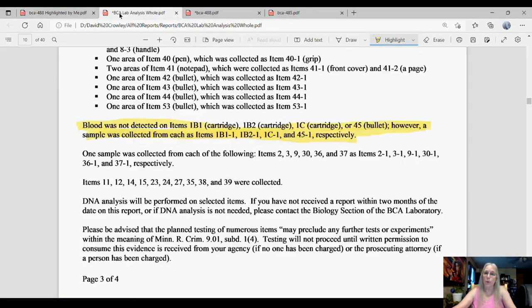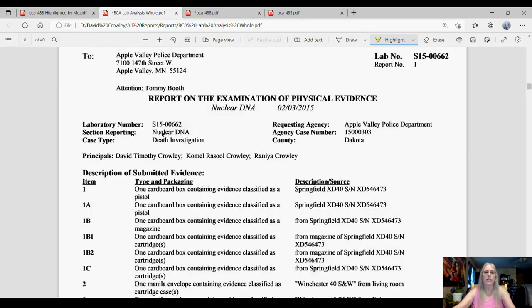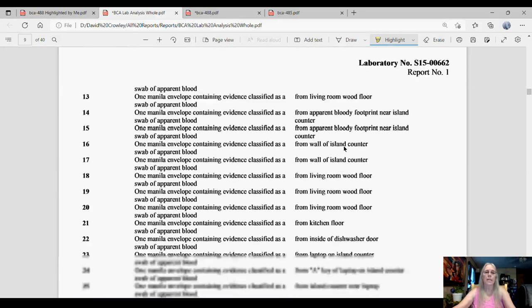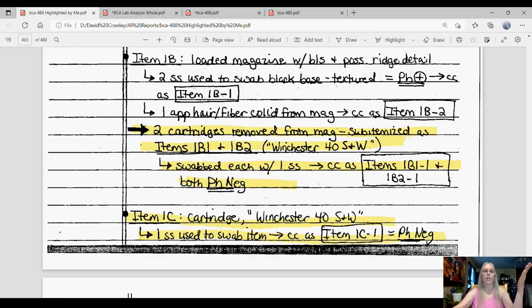Now we're going to see how they wrote it in the report. This is page 10 of the 40-page report, which is the nuclear DNA report. And it states, blood was not detected on items 1B1 and 1B2. They took it. They swabbed it. Both phenolphthalein negative. No blood.